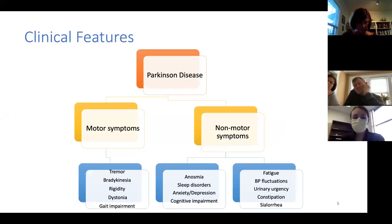So clinical features: the motor symptoms, we have a short column of tremor, bradykinesia, rigidity, dystonia, and gait impairment. The non-motor symptoms actually get two columns, because there are a lot more non-motor symptoms that we run into compared to the more physical symptoms. Some of these include blood pressure fluctuations, urinary symptoms, and constipation, which are thought to be autonomic issues.